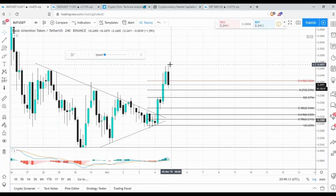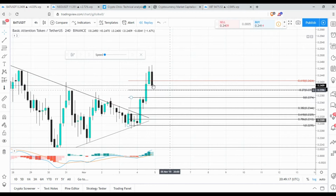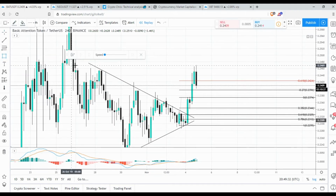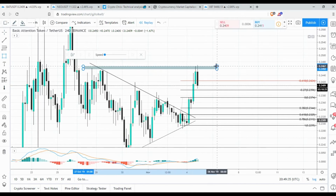And there we go, and then we topped out at 24.7 cents. So at the moment, we're looking for another possible retracement to the 0.27. I mean, the golden retracement is the 618. At the moment, I am currently out of this trade. I took my profits at the top, just to show you again why we took the profits at the top here, because it aligns with previous resistance on the 4-hour. So we had a lot of price action, a lot of candle resistance in this zone here, where price previously found resistance.